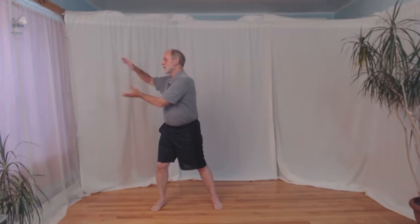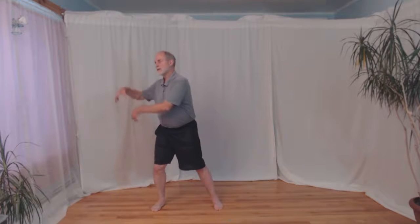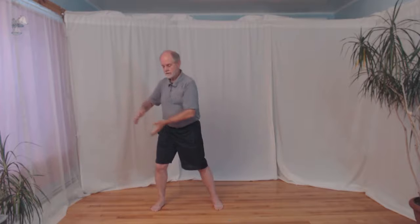So this is another technique that we can use to increase bone density without just hanging around saying, okay, well, how long do I have to stay here? Well, let's add some movement to this and make it less painful, less boring.